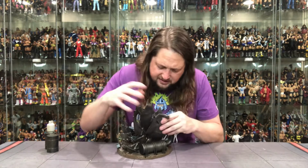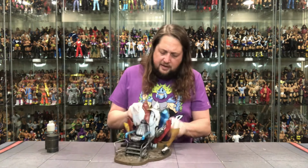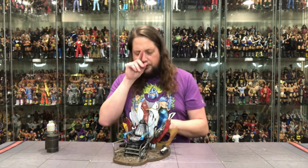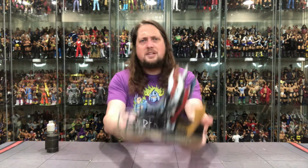Simple enough. I guess it is pretty easy. You got two different ones, but they both just slide right in there very easily, and they match perfectly there. So we do have that. So very easy to put together this throne. Good weight to it when it's all put together here, so I do like that.